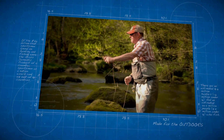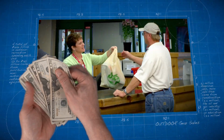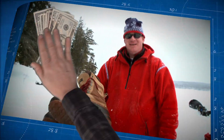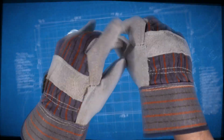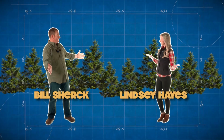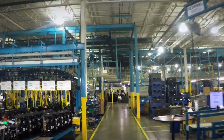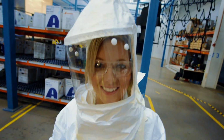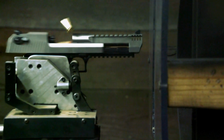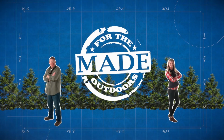People are passionate about outdoor equipment. Get this. Americans spend more than $20 billion a year on gear. But no one ever really sees how their stuff gets made. Well, that's where we come in. Each week, we throw open the factory doors and give you a behind-the-scenes look at how your favorite gear is made. Made for the outdoors.